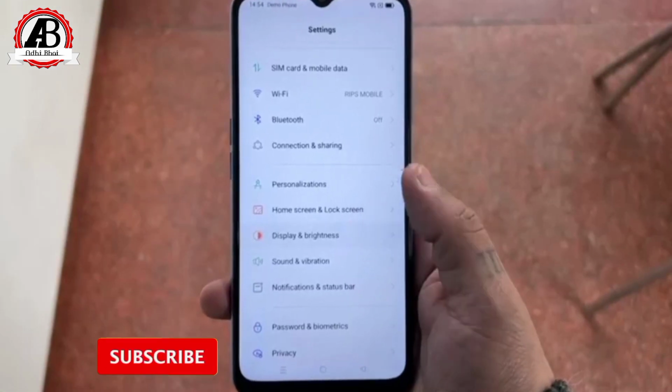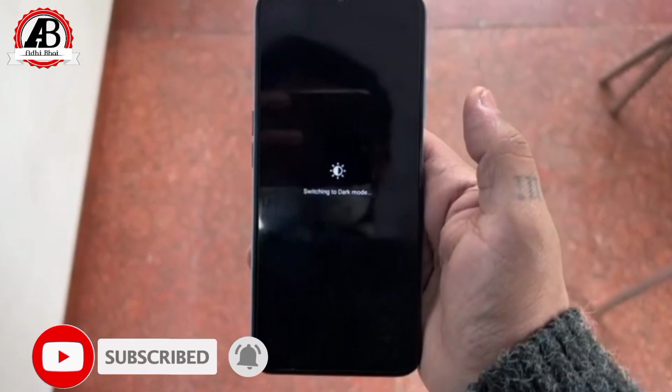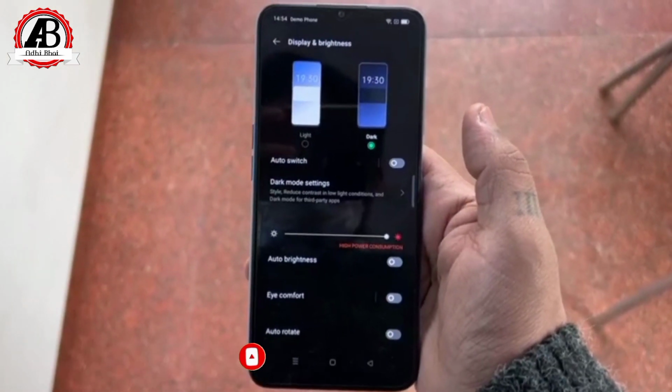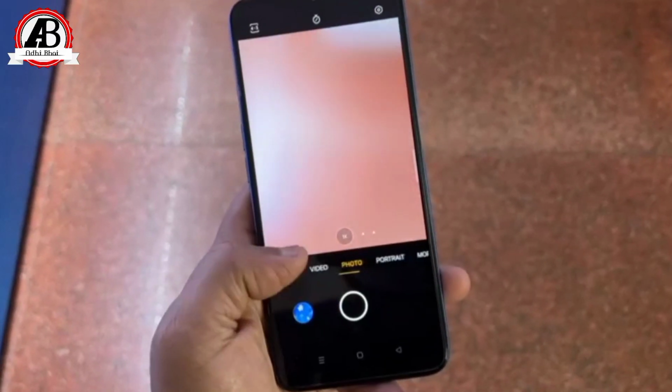We also have a system-wide dark mode on this one to reduce strain on our eyes and lower power consumption, along with an eye comfort mode. We get multiple options to choose from in the native camera app too.